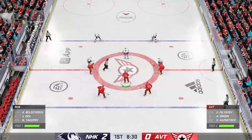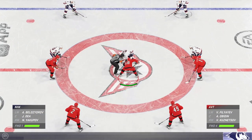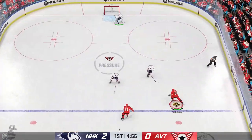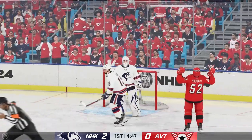Absolutely, James, and often you don't see this urgency until the end of the game, but they started with it, and as a result, they've got a 2-goal lead. Rush has won the faceoff at center. Takes a shot! Oh, what a save!